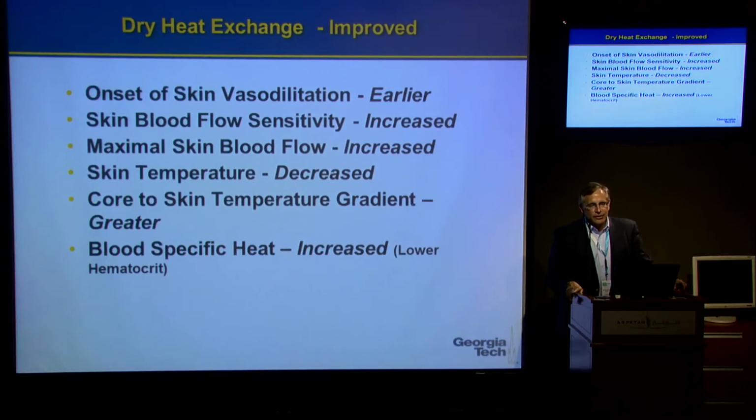So as we've learned, it's not only sweating, but it's also dry heat exchange. And with dry heat exchange, you see some parallels with sweating: you get the onset of skin vasodilation earlier. Your maximum skin blood flow that you can achieve is higher. The sensitivity of that skin blood flow response is better. But you also have other factors going on, which I'm not going to spend a lot of time on, that we're aware of, but folks don't often understand that this really helps dry heat exchange.